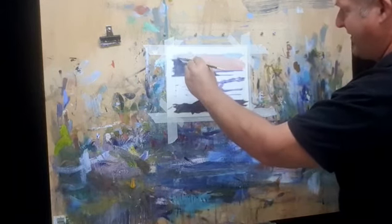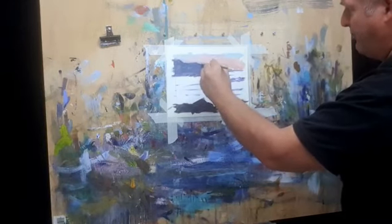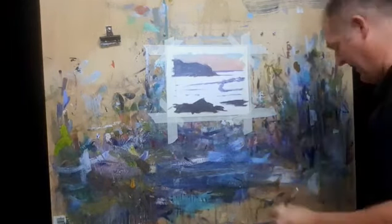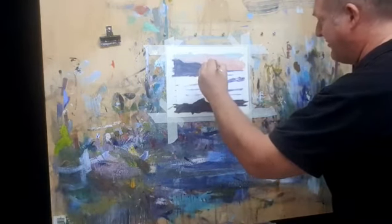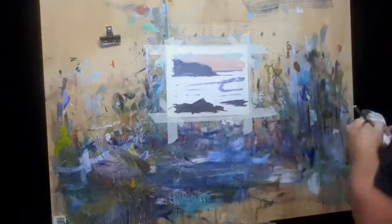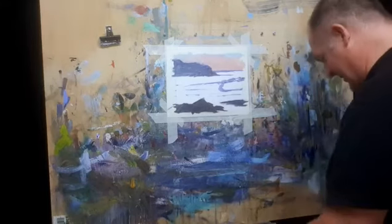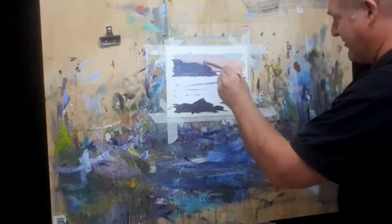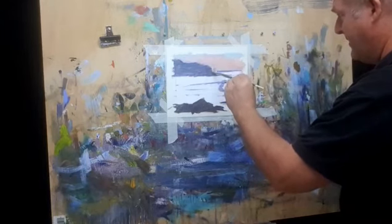So whenever you want something just to not be too prominent in the painting, you want it to sit in the background and not really be noticed, but to be there, just soften all the edges out, because hard edges attract the eye, and then the soft edges recede into the distance, and the eye doesn't tend to get as attracted to them.